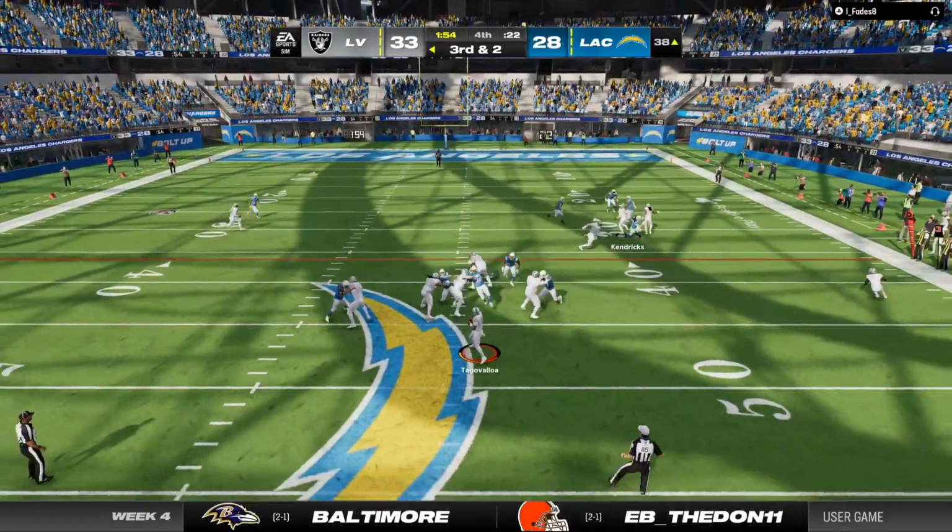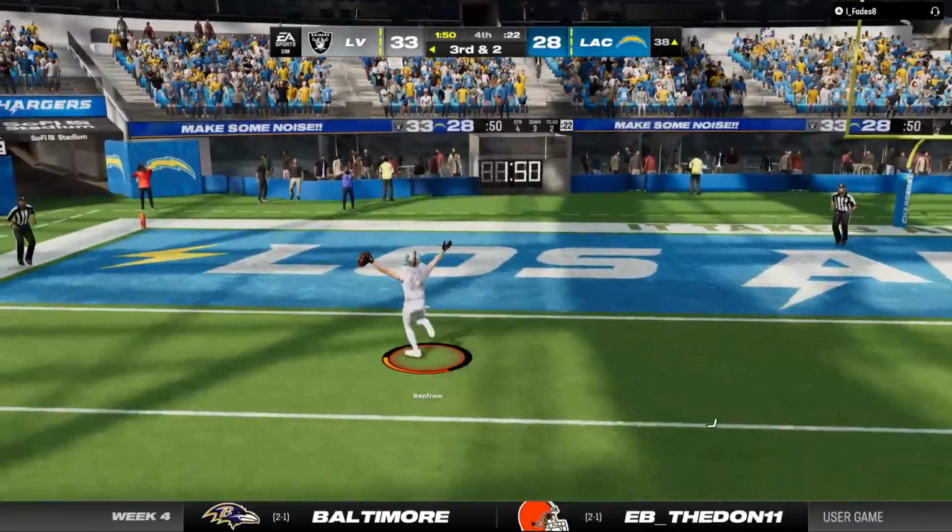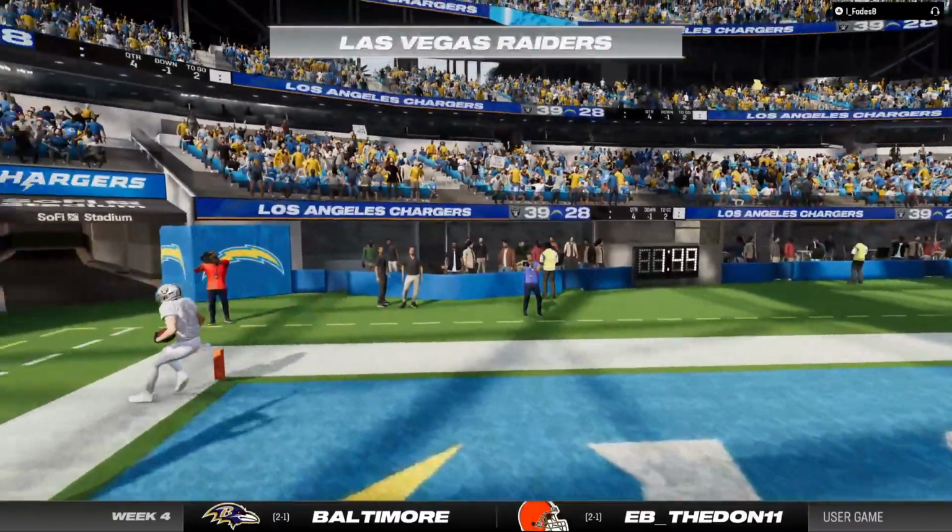Now Tagovailoa. He's got his target. That's complete. And he will score.